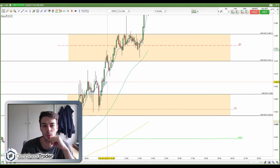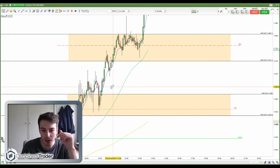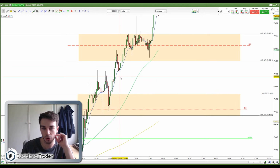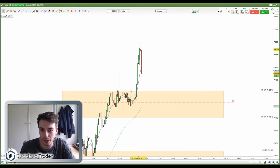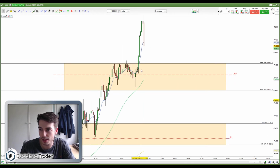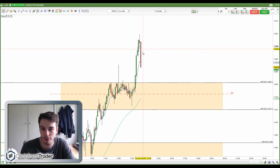Actually, I think I said I was not favouring buying from here. So that might not have been one I took, to be honest, but you can see it worked all the same. We got the move up into here, the test of the ATMA, and then it's just moved through. And we're currently above even this zone here. So we've come up and tested the 7500 level, and we're just selling away from there now.